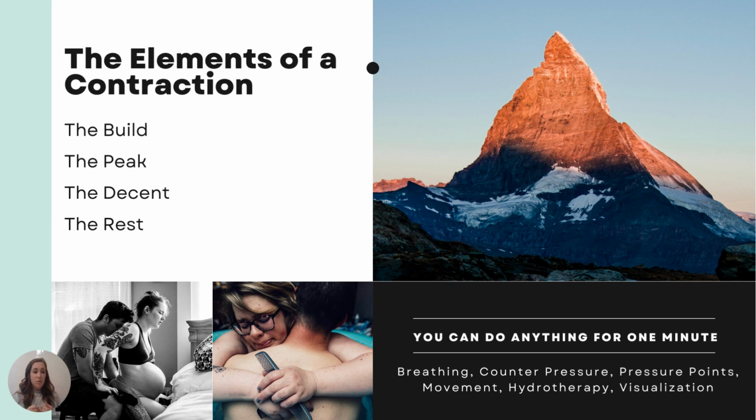But for the most part, we want to try to rest in between contractions. A lot of times we'll see moms later in labor, as we're getting to that transition-y, close to pushing or pushing time, take micro naps in between contractions. For those 2 or 3 minutes, they'll take a little snooze and maybe even start to snore.